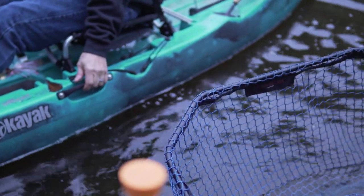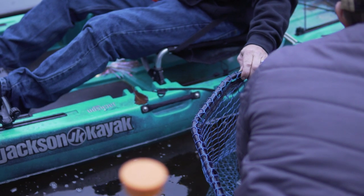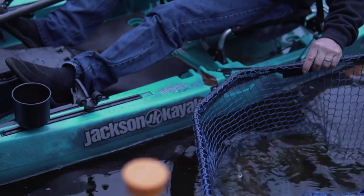Always had a tag? Yeah. Yeah, we're gonna read the data right now. I'm gonna measure her real quick and then we'll get some photos.